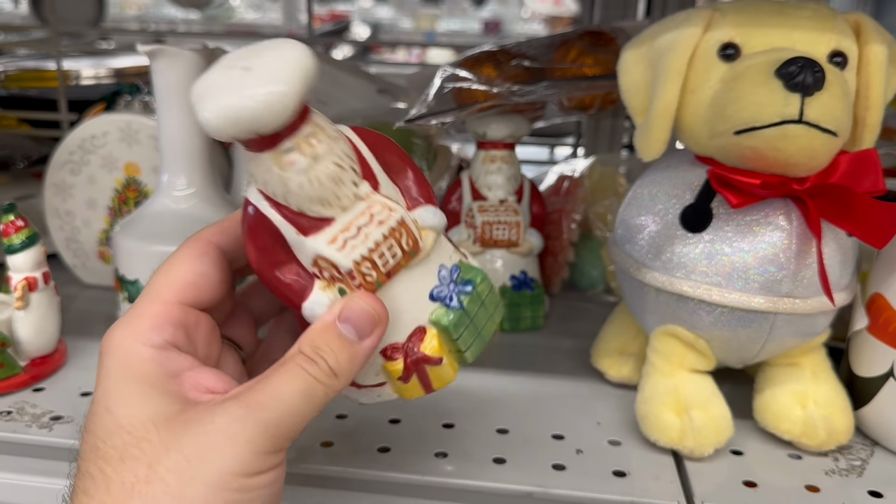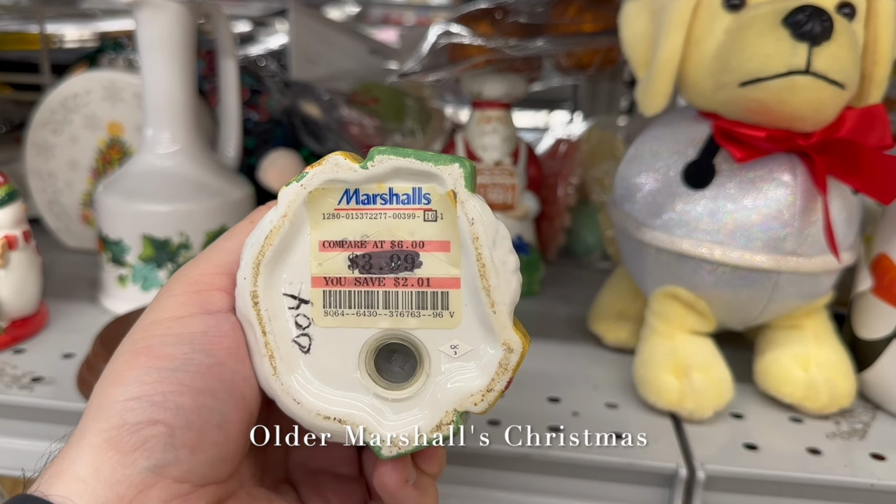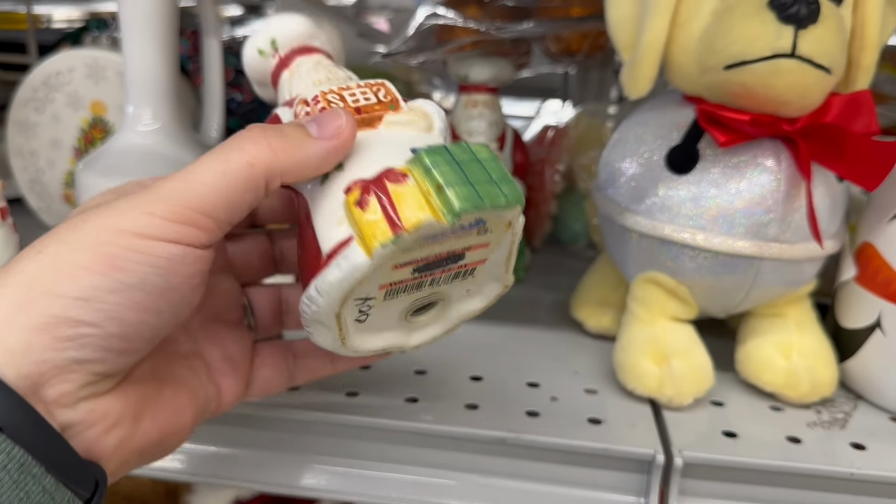Then there were these vintage Marshalls salt and pepper shakers of Santa. Look at this vintage tag, you guys. Vintage Marshalls at its best.